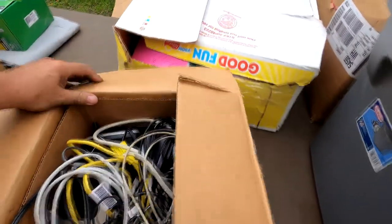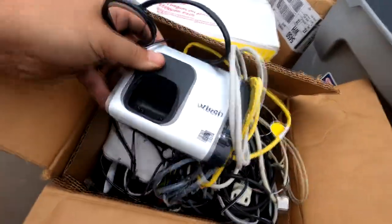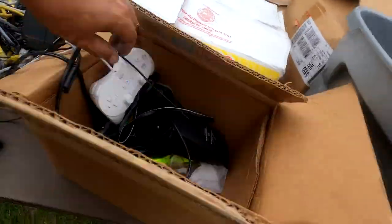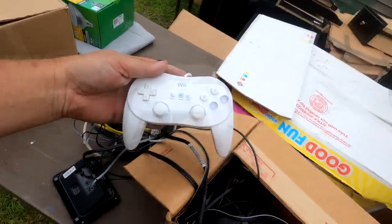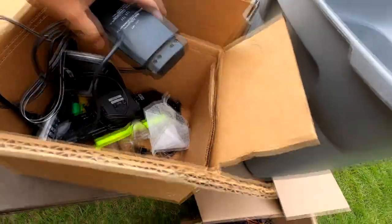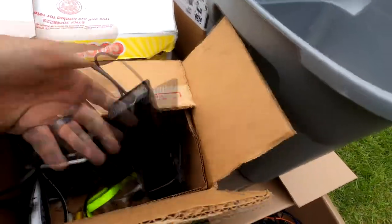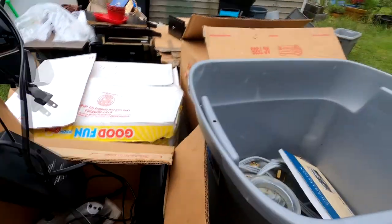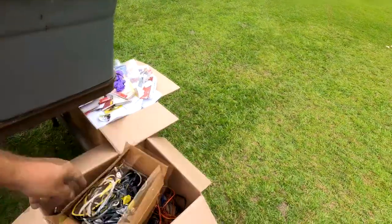All right, kicking it off. We've got some wires. Looks like an old VTech phone system. Some speakers. Here's a Wii thingy. We found some other Wii parts in video one. Here's another. Oh, that's Xbox. It's not Wii, is it? No. Sorry, I'm not up on my computery gaming thingies like I probably should be, but I'm too old for that kind of garbage. So, wires and stuff go in the wires and stuff box.